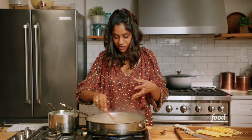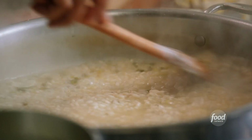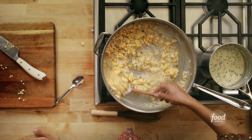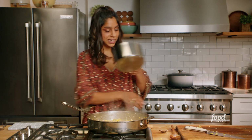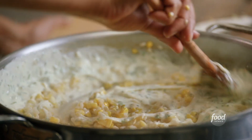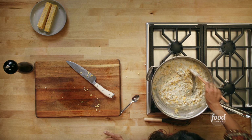You can see it's really starting to thicken up. The starch is coming out and making a nice creamy sauce. This is looking good. I'm gonna throw in my corn. This will only take about 2 minutes to cook. Okay, that looks great, and now we can fold in our Parmesan cream. Ooh. Yum. Look at that. I can't wait to taste this. Okay, this looks good. I'm gonna clean up my station and we can serve it up.